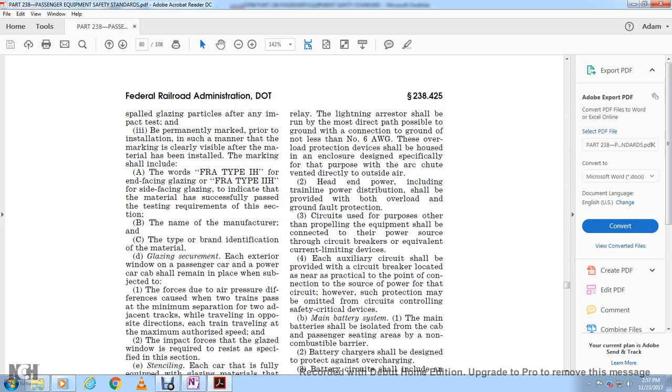2. Circuits for the purpose of propelling the equipment should be connected with their power source through a circuit breaker or an equivalent current limiting device. Each auxiliary circuit shall be provided with a circuit breaker located as near as practical to the connection with the source of the power. The power circuit protection may be omitted with the circuit controlling safety critical devices.